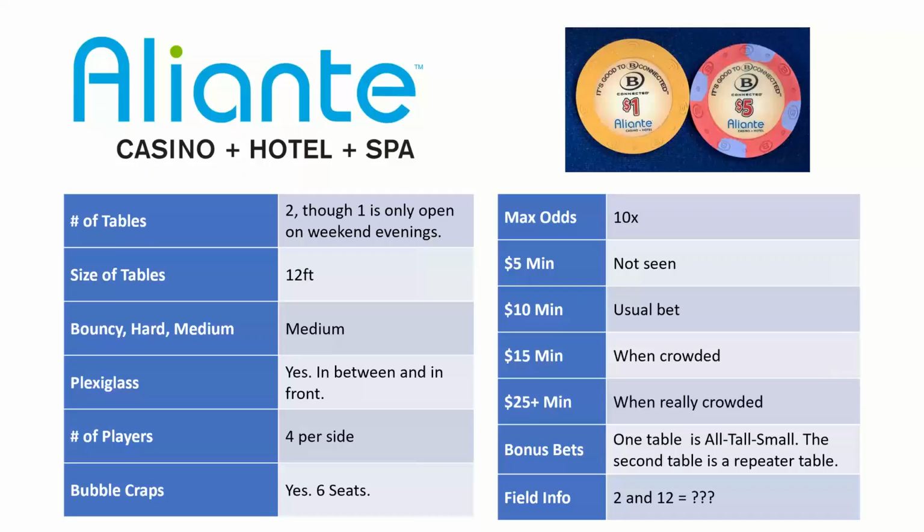They have 2 different bonus bets. The table that's open pretty much all the time has the all, tall, small. The second has the repeater table. Remember, the all, tall, small means you bet 1 bet on if you're going to make the small, which means you're going to roll the 2, 3, 4, 5, 6 before you roll the bad number, before you roll the 7. The tall part of the bet means you think you're going to roll the 8, 9, 10, 11, and 12 before you hit the 7. If you hit the small or if you hit the tall, it pays 31 to 1, which is pretty cool. Now, if you hit both the small and the tall, then it's referred to as make them all. That's the all part of the all, tall, small, and that pays 151 to 1, which is really good.